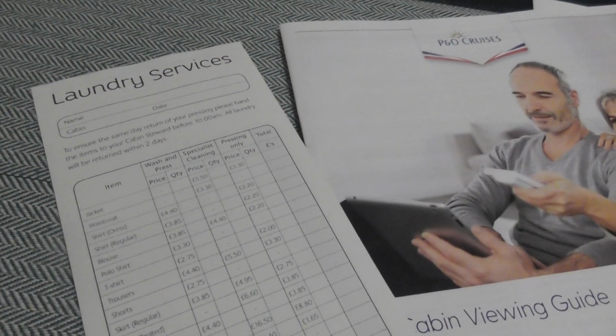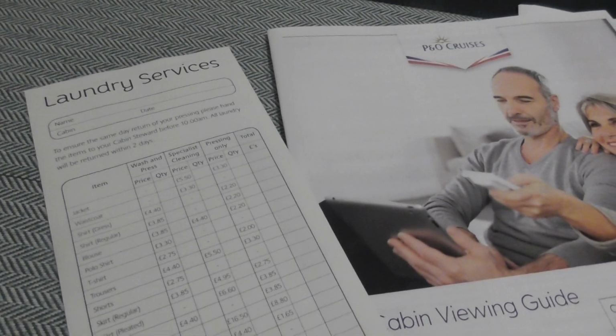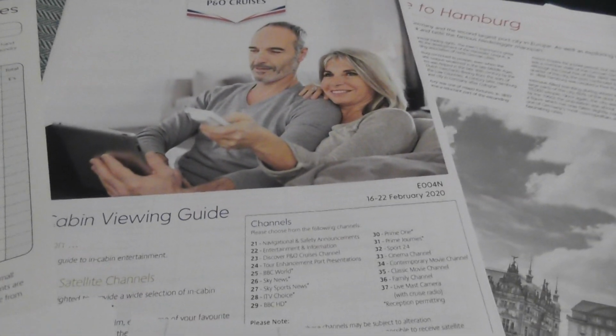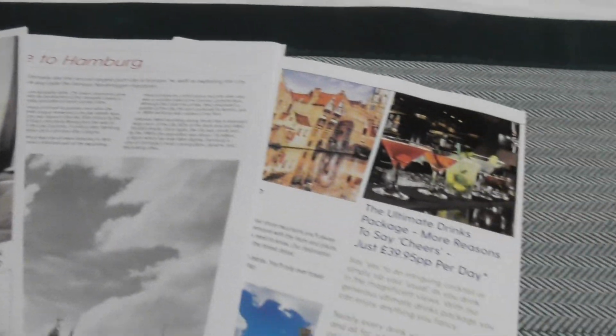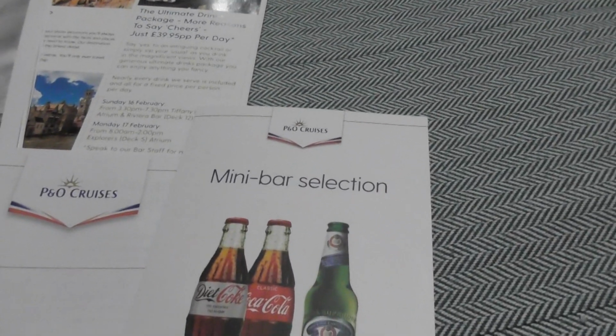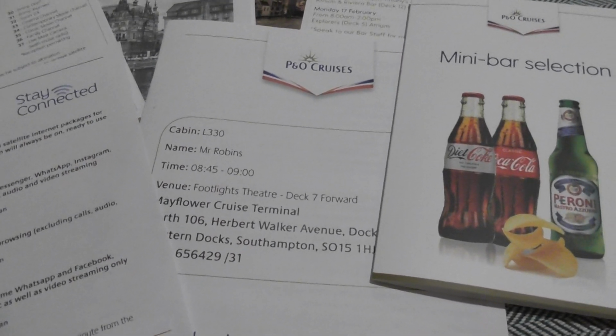When you first step foot in your cabin, you will also be greeted with lots of literature. So for example, you've got your laundry service that's available to you. You have a viewing guide for your television. You're going to get your port guides as well. A welcome pack that also includes information on the ultimate drinks package. Please say no more. Minibar selection. You're going to receive your disembarkation information eventually.